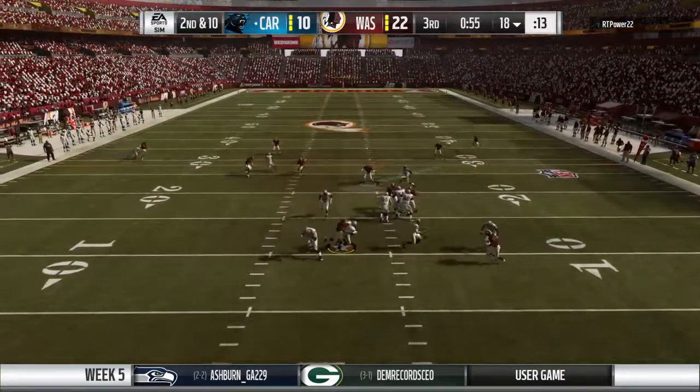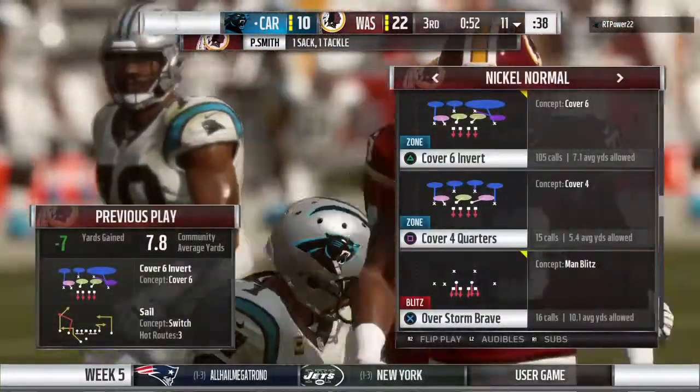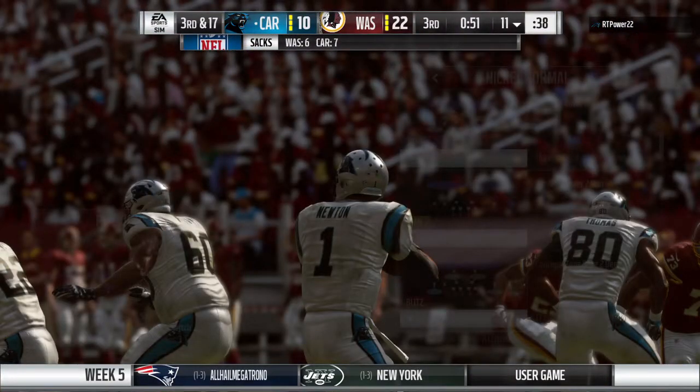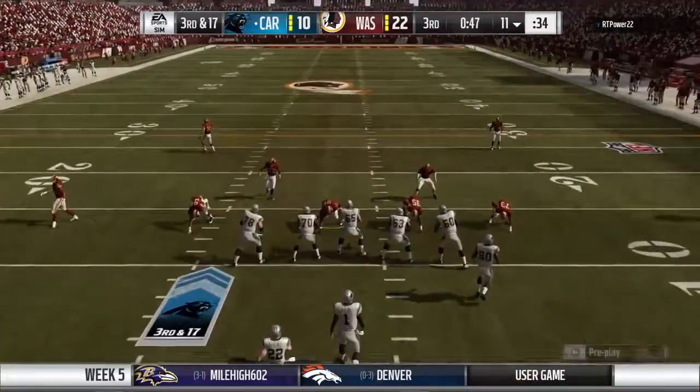Throwing again, Newton. And they get to Newton and take him down for the sack. Preston Smith in there to get him, and that's sack number 6 for him on the year. After the sack, they'll come up now 3rd and long.